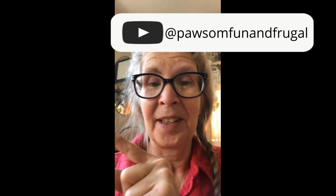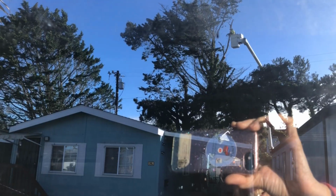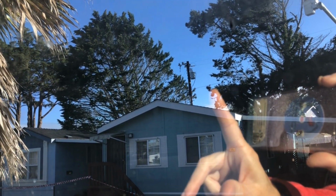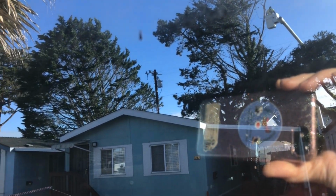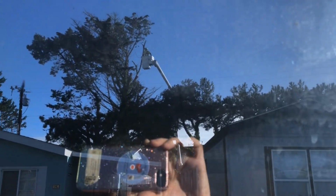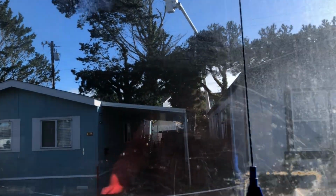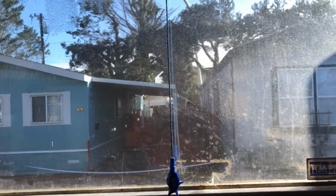So I'll turn the camera around and show you what's going on. Can't really see all the trucks. They're in the other property on the other side of our park because they can't reach from our park where the trees are. So there are the utility folks. They're just working on this one tree, and they have to do that other tree right there. They're working on this tree right now. And I think our maintenance guys are out cleaning up some of the debris. And I'm just hanging out.